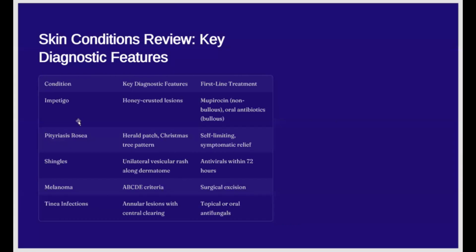So these are all the summary of what we went through already. In impetigo, honey crusted lesion, we said that there are two types, bullous and non-bullous. If it's bullous, which is the one with blister, it is treated with Keflex, clindamycin, dicloxacillin. If it's non-bullous, it is treated with mupirocin ointment.